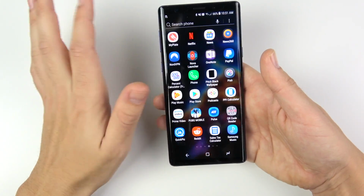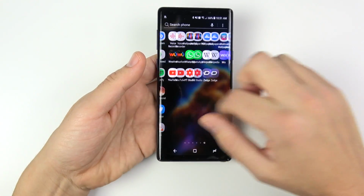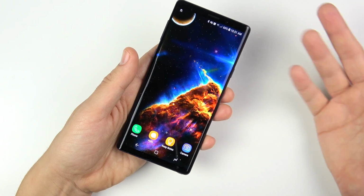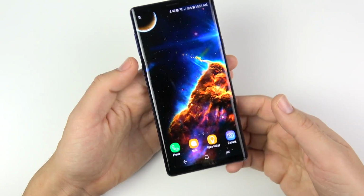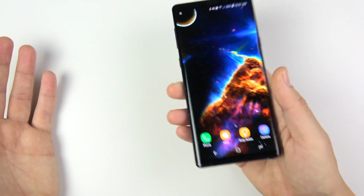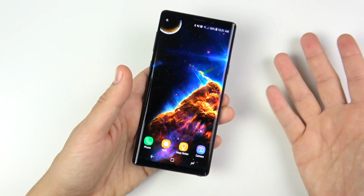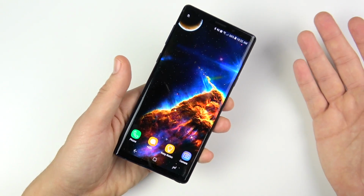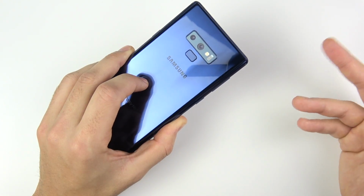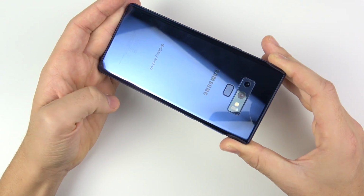Even if you're not a Samsung fan, you can appreciate the Galaxy Note 9's screen if you do love technology. It really makes no compromises. The number 2 reason why this is my number 1 phone of November 2018, and also number 3, is that it's on a discounted price right now of like $200 off, and if you act fast, you can get basically a $1,000 phone for $799 or a $1,300 phone for $1,049. That's the 512 gigabyte model with 8 gigabytes of RAM.